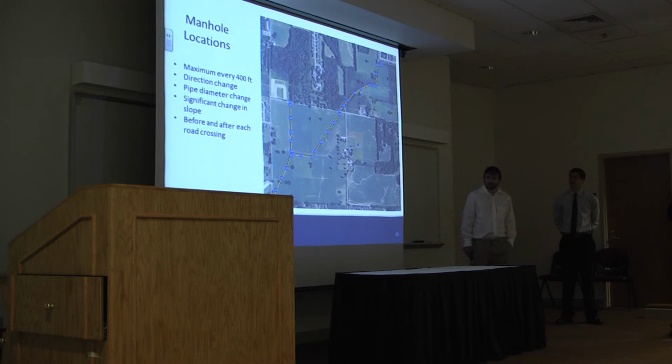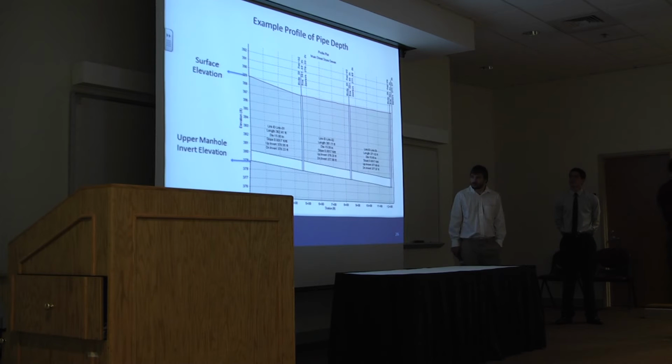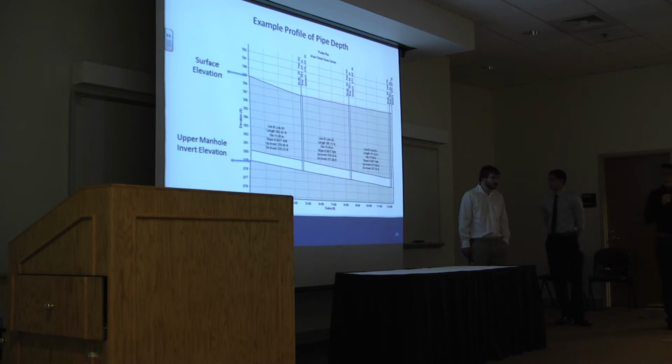We came to a total of 30 manholes. So here's an example profile of our pipe depth. As you can see here, the crowns of each pipe are aligned. A manhole is located at a change in slope, and then our invert elevation follows the minimum slope requirement all the way until we get to our pump station. Our final invert elevation into our wet well will be 16.5 feet. So now that this elevation is known, our pump station and our force main can be designed.